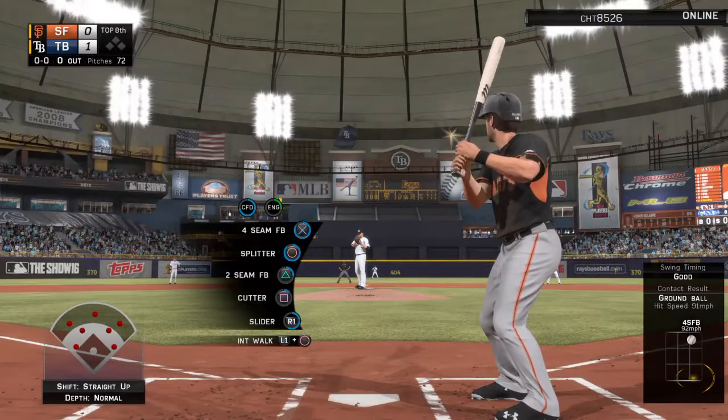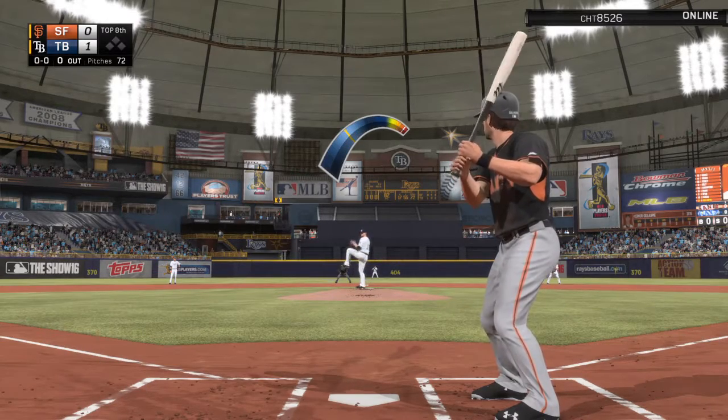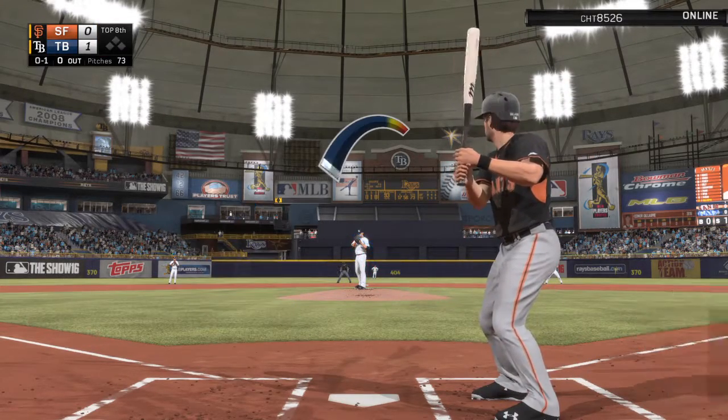Connor Gillespie comes to the plate, and he'll start us off in the 8th. And so far in this one, they're still getting shut out. So this leadoff at bat could be huge if he can just get on base, because they've been held in check all game.